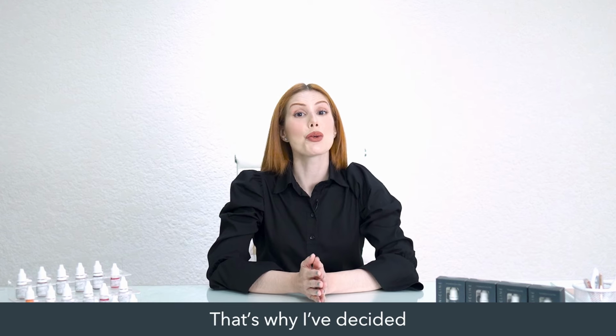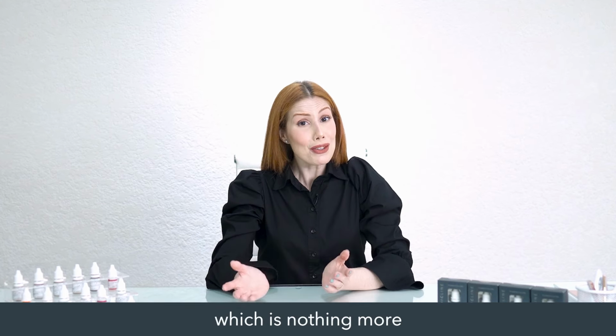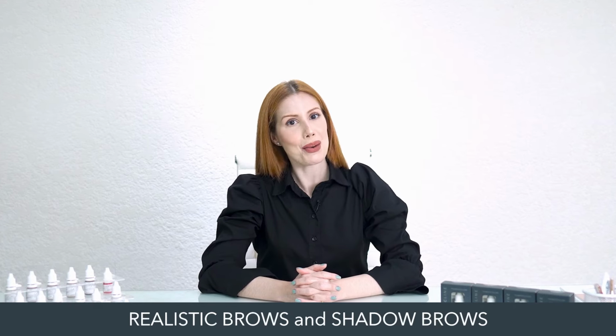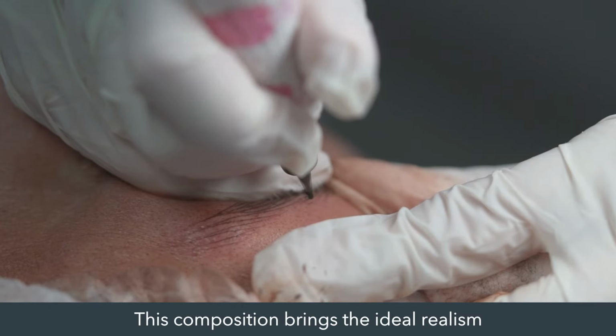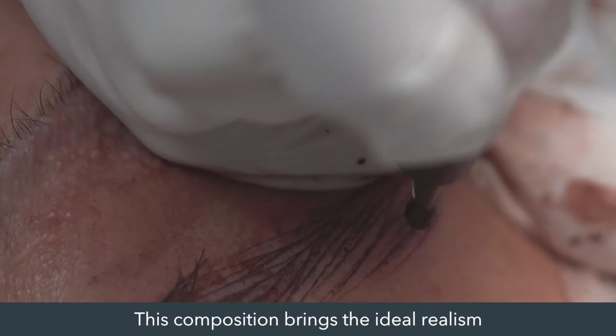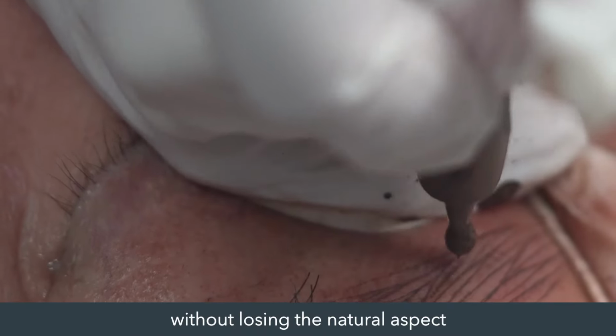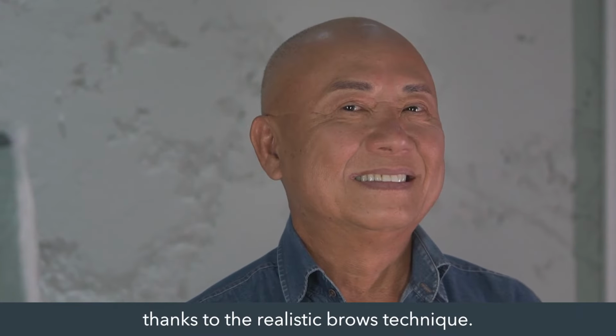That's why I've decided to perform the Brushy Brows technique, which is nothing more than a combination of two techniques: realistic brows and shadow brows. This composition brings the ideal realism as we get the density through the shadow technique without losing the natural aspect thanks to the realistic brows technique.